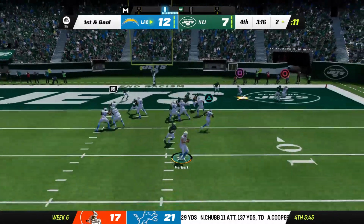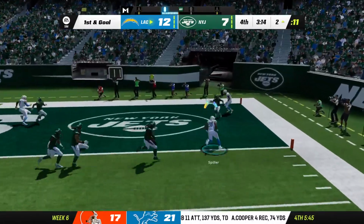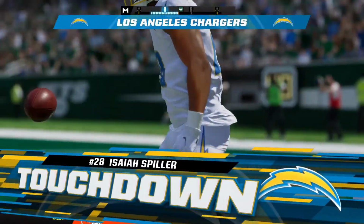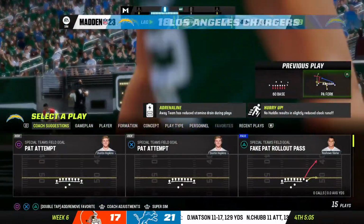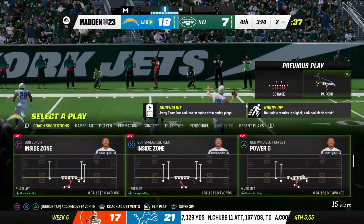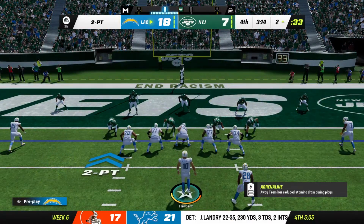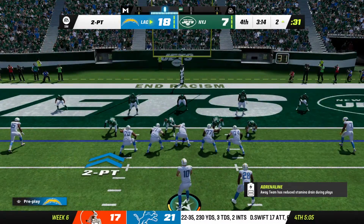They'll fake the handoff. Now Herbert. Touchdown, Chargers. Isaiah Spiller. His 3rd touchdown now on the year. And the Chargers are looking to run it to 5-1 on the season as they add to their 4th quarter lead.